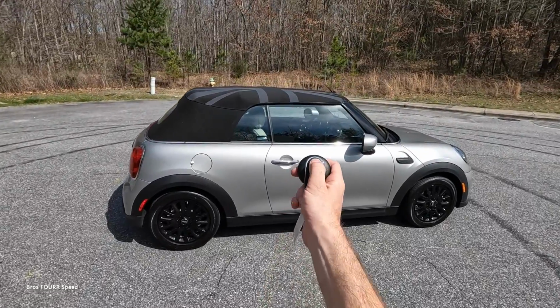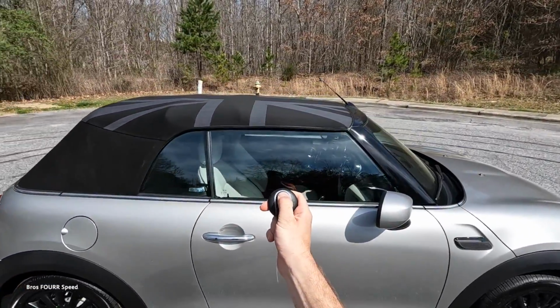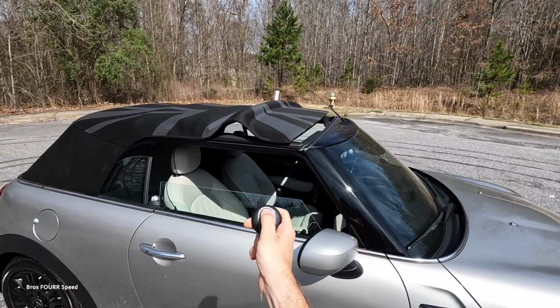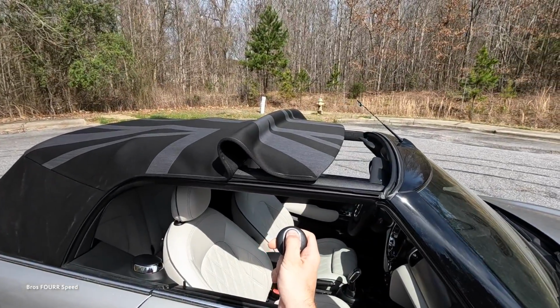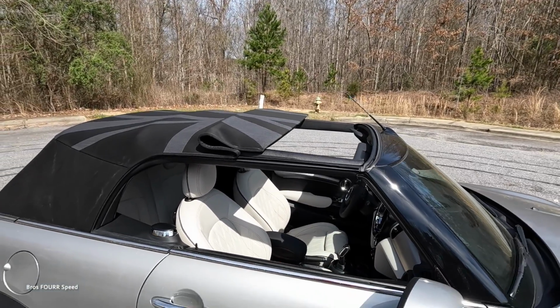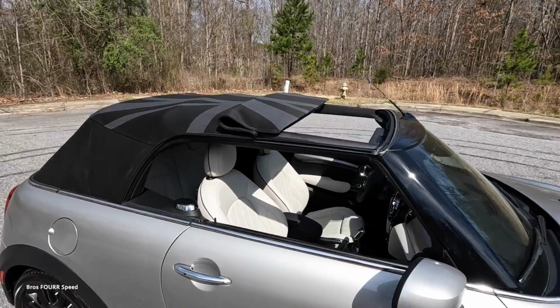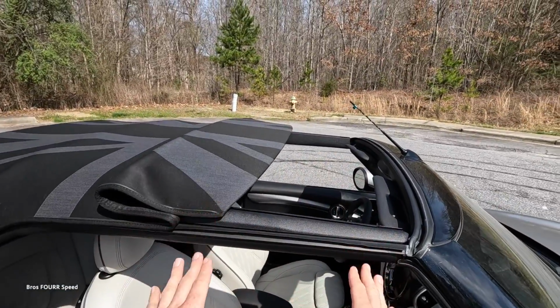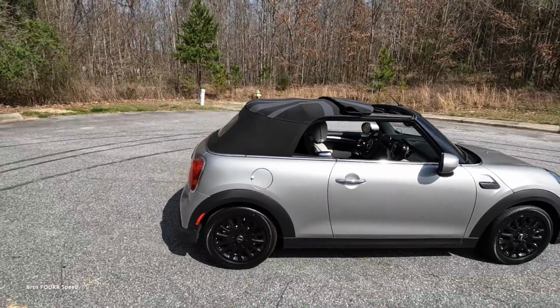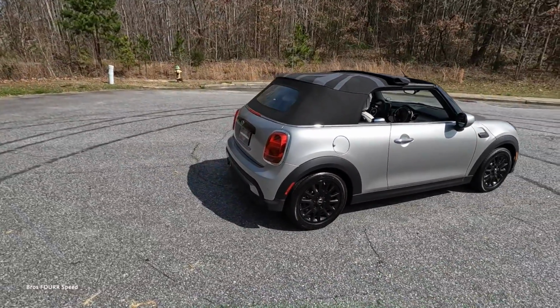Now you can actually push on the unlock button twice and it will lower the windows. It will also retract basically just the sunroof portion for this soft top. So with the key, that is all you can do, but it's pretty cool that this soft top has a sunroof option. So you can ride around like that if you want to, and then fold it back the rest of the way, which I will do here very shortly.